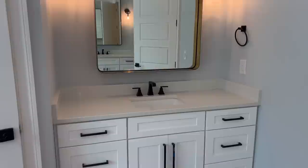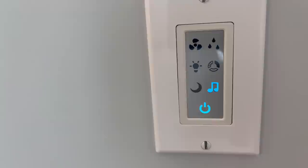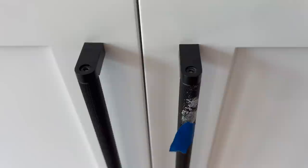This is my husband's side. It's the same exact thing as on my side. And we also have the Bluetooth fan speaker in here. I think they painted my handle, so they were supposed to fix that and they haven't fixed it yet. But all these are soft close, which I love.